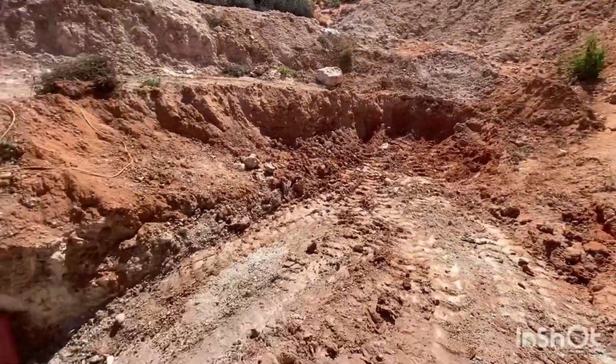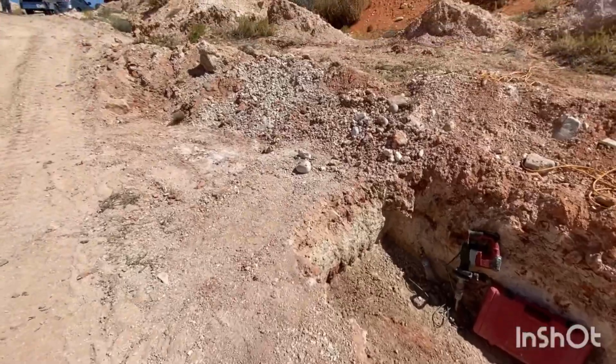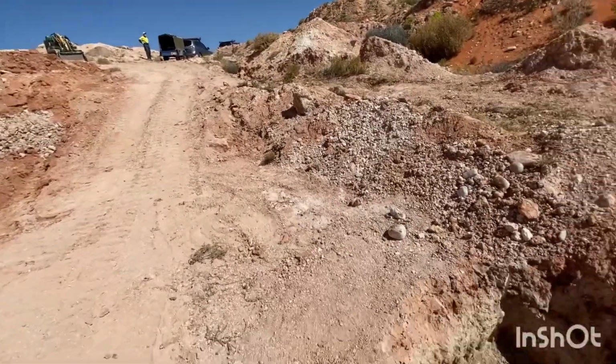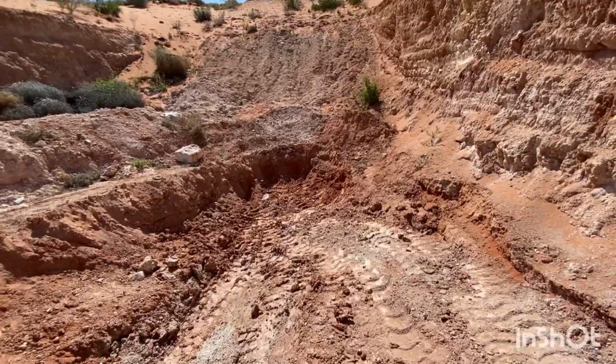So yeah, we've gone in about from here, burrowed out all that. We'll start coming up there, put a ramp this side, back up that side, so we can come down here and start going that way. Anyway, come back after lunch, it's a bit hot.